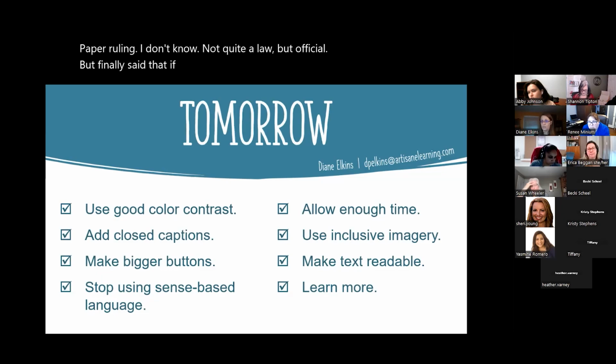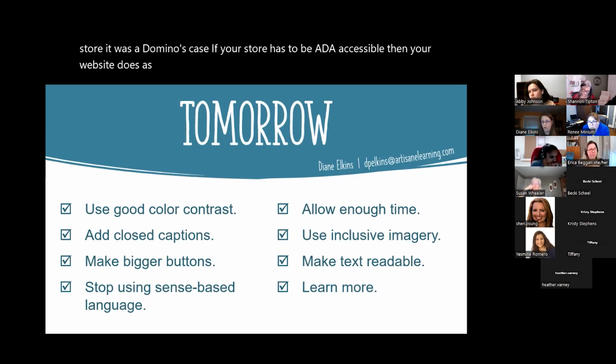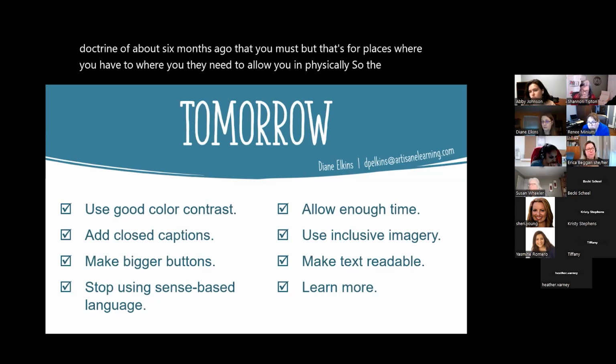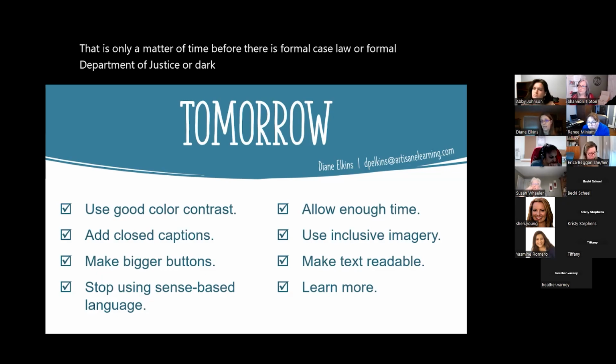if you're a public accommodation business, like a pizza store, it was a Domino's case, if your store has to be ADA accessible, then your website does as well. That had never been formal doctrine. And now it is formal doctrine as of about 6 months ago that you must, but that's for places where they need to allow you in physically. So the tide is shifting. And it's going to happen. It is only a matter of time before there's formal case law or formal Department of Justice or Department of Labor guidance.